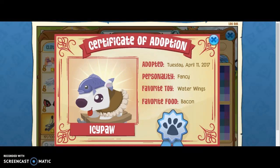So here's the next pet, and this is a cute little polar bear with a cute little fishy on his head. Look at that cute fishy. And his name's Icy Paw. Now, this pet was adopted Tuesday, April 11th, 2017. I did not have this account in April as I had Seal Girl 69, but I had to make a new account so I could get membership. But my friend Indy made this pet and she traded it to me, so yes. Her personality is fancy, her favourite toy is water wings, and her favourite food is bacon. I love bacon, not the food bacon, but yeah, I love bacon. Let's move on to the next pet.